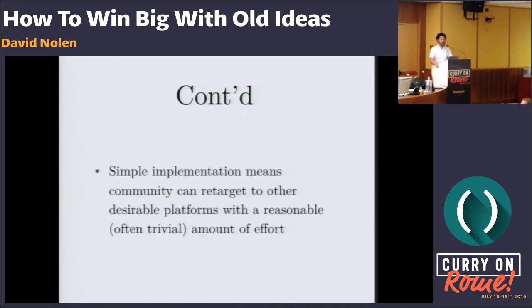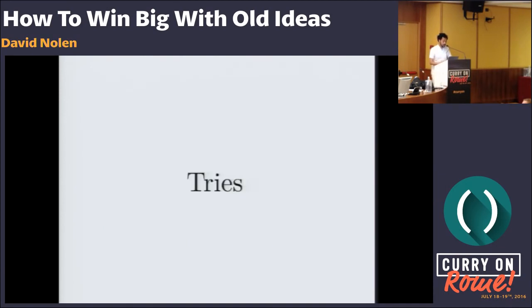Something that's finally paying dividends, taking a bit longer because it is a bit more complicated than just writing a macro, is that the simple implementation actually means that the community is able to retarget to other desirable platforms. So we've focused on Java and JavaScript, but because the compilers are quite simple, I'm going to talk about some other things. It's not work that we did; other people were able to retarget, which is quite cool. It does not require a lot of effort. A lot of the things I'm going to show, people have had enough time to do in their free time. And definitely porting Clojure libraries often requires a trivial amount of effort. Okay, so that's Lisp. So another powerful, simple idea is trees.